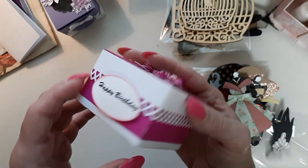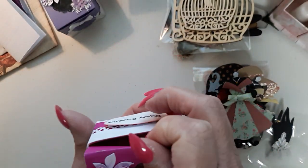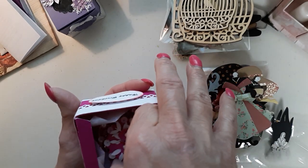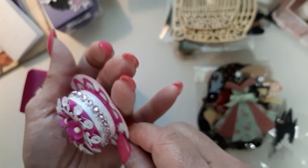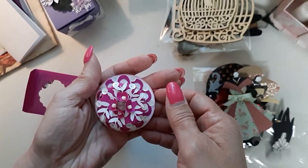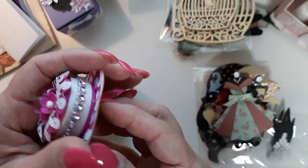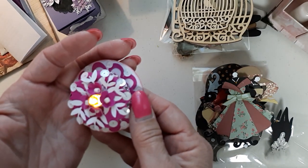I don't even know what's inside. And it says, happy birthday, just because. Let's open it up because I have not looked inside. Look, guys. Oh my goodness, it's a little birthday cake. Do you see that? How stinking cute is that? There's a pink one, and it's got a little votive candle in it. You can actually, look at that, it lights up. Oh my gosh, oh my gosh.